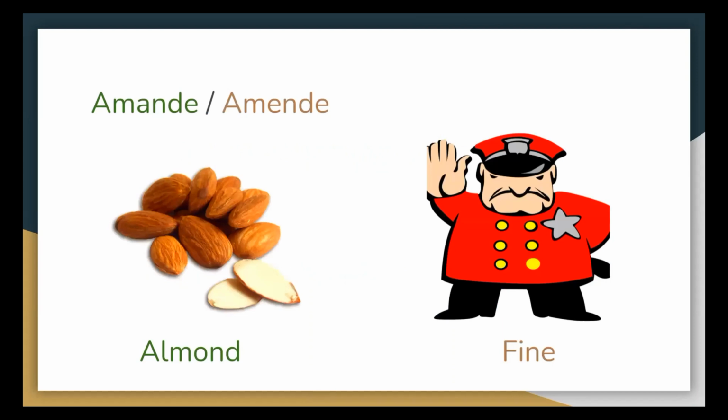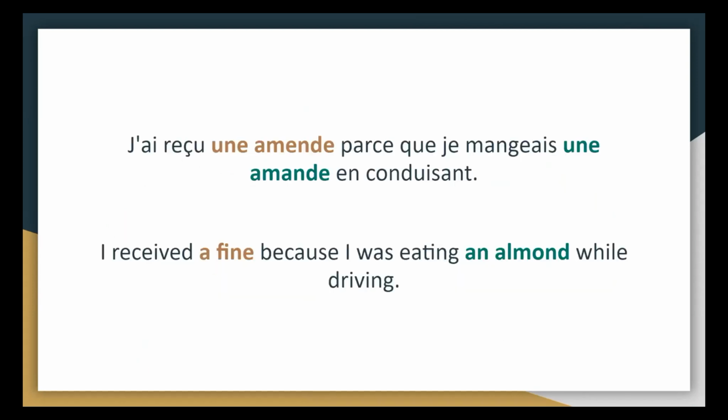The next one is amande and amende. In this case, they are written differently. Amande with an A means almond, whereas amende with an E means fine. So a fine from the police, like a ticket. An example is, j'ai reçu une amende parce que je mangeais une amande en conduisant. I received a fine because I was eating an almond while I was driving.